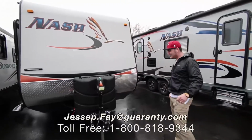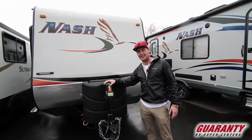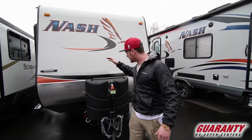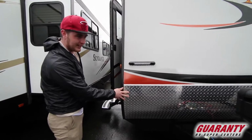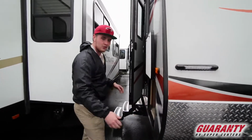2018 Northwood Nash 17K. All right. And then you got an electric tongue jack, all right? It's amazing. You don't have to just sit there and crank on it all day. So we got our 2 propane tanks here, and then which is amazing is we have our diamond plate shield here. So when you're driving down the highway, you don't have rocks destroying the face of your trailer.